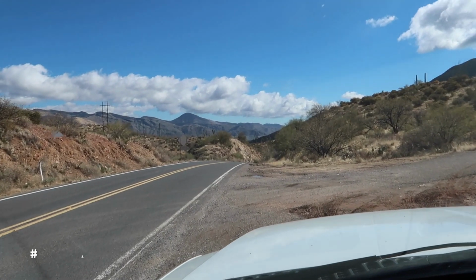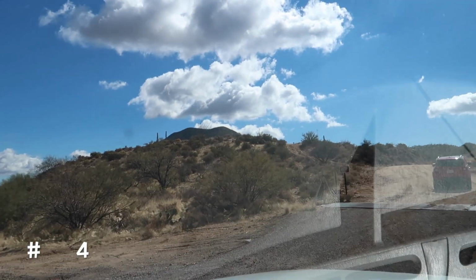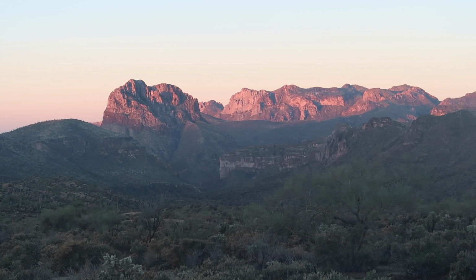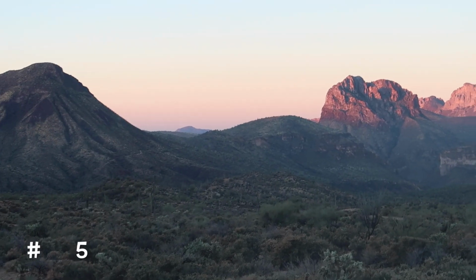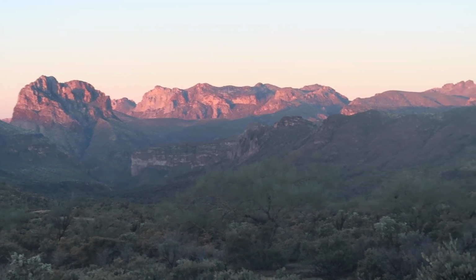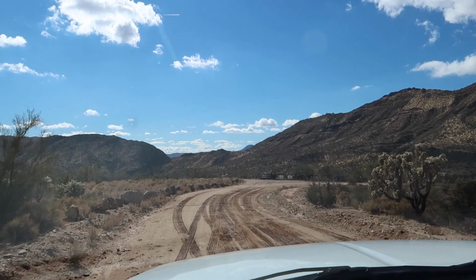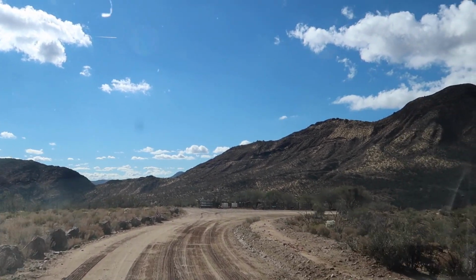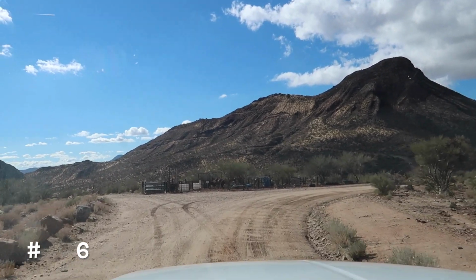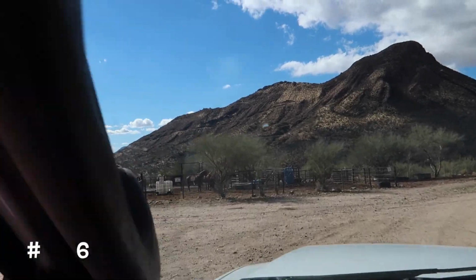If you're driving down Highway 177, this is our turnoff spot right here. This is the drive in to the trailhead. Quite an incredible view as the sun begins to rise and shine against those cliff faces. As you're coming down this road, you actually arrive at a corral. And there's even a couple of horses in the corral today. When you get to the corral, you stay right.